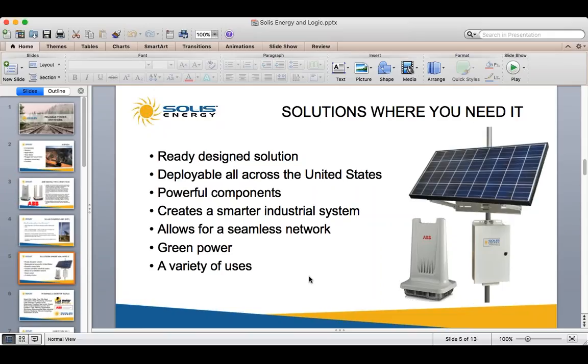The ABB 1410 is a powerful component that we've gone over and has a wide array of uses. It creates a smarter industrial system and allows for seamless network access at any point because these systems can be deployed all the way out to the very edge by getting power from our power plants that allow you to place them anywhere. On top of that, you can brag about how you are using green energy, green power, getting power from the sun. It might not necessarily be the reason that you wanted to go with this application, but at the same time, it's still something good to bring up, and it's always good PR.